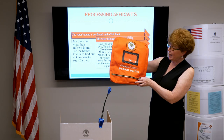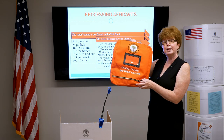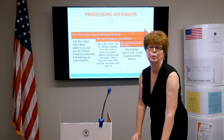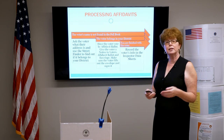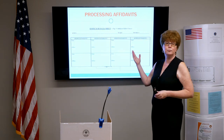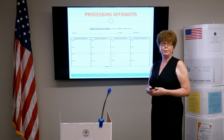You will notice this bag has a zipper on the bottom. It is sealed. The only ones who are able to open these bags would be the election commissioners. So they will stay sealed for the remainder of the voting, and those ballots will be counted by the Board of Election staff at a later time. This is what the inspector data sheets would look like if and when you would be completing them.